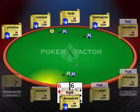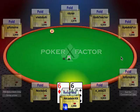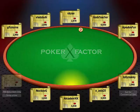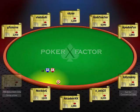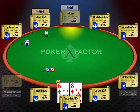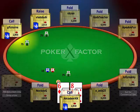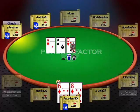So the first hand that we play is pocket sixes, and it looks like we just go in for a 3x raise and it gets through. A lot of pretty standard stuff earlier in tournaments. So I decided to flat the raise here. I recognize this guy's name, but I'm not sure if maybe I have a note on him or something. But I mix it up.